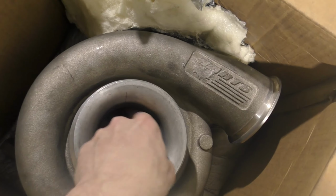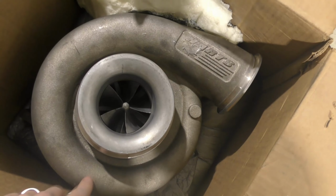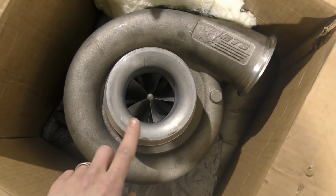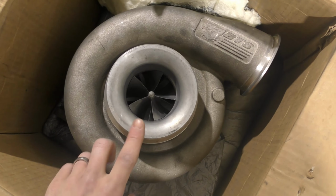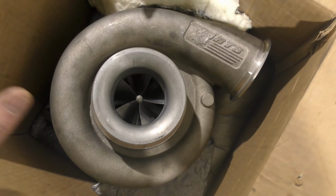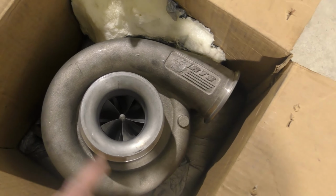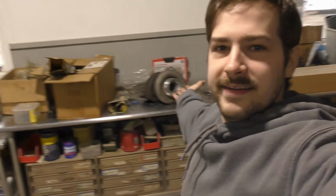I had already taken it out and played around with it, but I swear this thing is tighter than the S400s I was getting when they were brand new, and this is 3 years old. The people I bought it from used the heck out of it, and it's still in amazing shape. So let me take it out of the box real quick. All right, there she be, my ticket back.